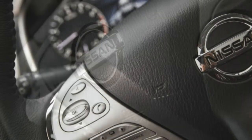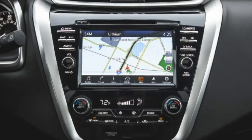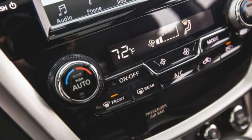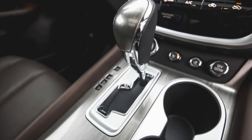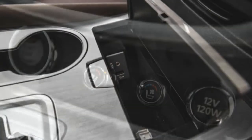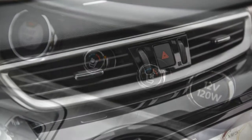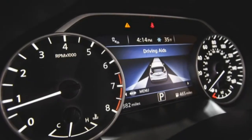There's only one engine and transmission available in the new Murano, a 260 horsepower 3.5-liter V6 and a CVT. Notable results from our initial trip to the test track: 7.3 seconds to 60 miles per hour, 18.7 ticks to 100, and 15.6 to complete the quarter mile at 92 miles per hour.